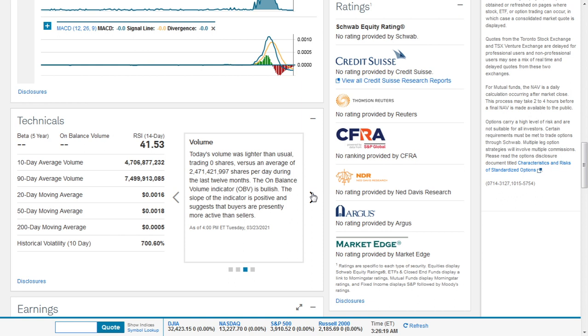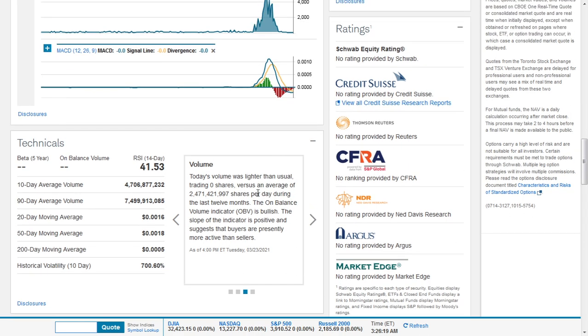That volume, the buyers are presently more active than sellers. So there's a small amount of advance appreciating down there. So we can see the average for 10 trading days is 4.7 billion shares. For 90 days is 4.7 billion shares.